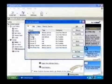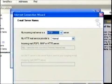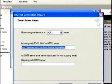When the Internet Accounts dialog box opens, click the Add button. You'll have several options here. If you want to use the email address your ISP gave you, select the POP3 option. You can also use Outlook Express to access web-based email accounts, which we'll get to in a moment.